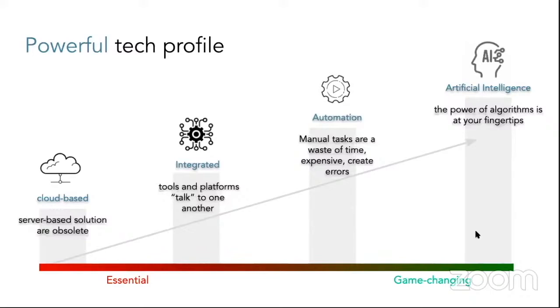Next phase is a game-changing phase, I call it, because automation is key nowadays, and because manual tasks are a waste of time, they're expensive, they create many mistakes and errors, and you will see that many platforms now offer that logic of automation. Automation means if X, then Y. For example, if I have a major gift that comes in, I want to be notified, and maybe the entire, let's say, board, so we can plan together a virtual thank you event for that specific donor.